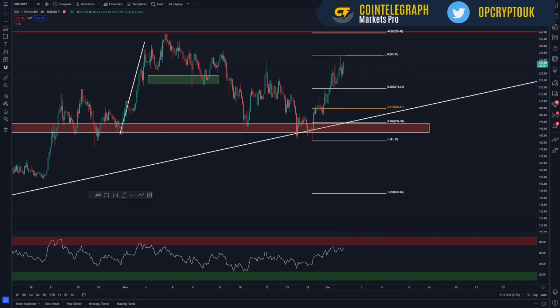But we always have to be wary of a Bitcoin dump. That is pretty much on the cards at the minute, and there's a little bit of indecision in the market. Personally, I think the markets are going to push on soon, but you just have to, like I say, be wary. Just in case Bitcoin does have a pullback, we could get overextended and come back down and do a full retracement of the entire move.